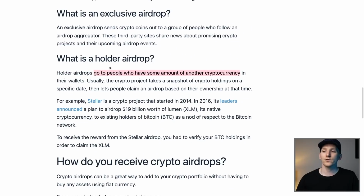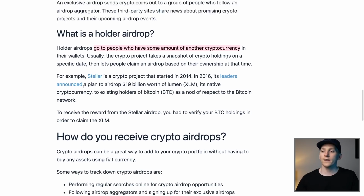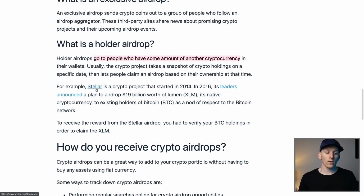A hodler airdrop is when one cryptocurrency is given to holders of another crypto, like I said. If you have Ethereum, maybe some meme coin is going to say, hey, we'll give every Ethereum holder 5 of our meme coin or anything like that. You have to be careful about that, obviously, because there are a lot of scams with meme coins and everything. So be really careful. The other way is what happened recently with SOS token.